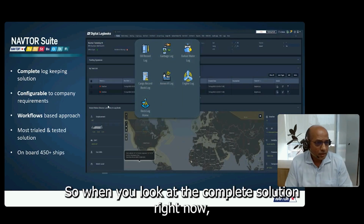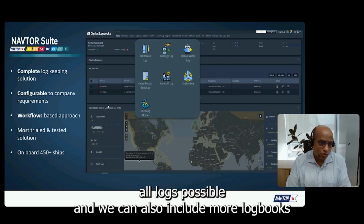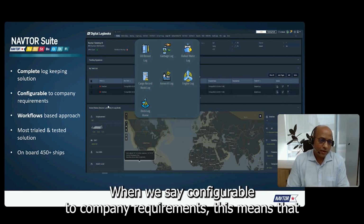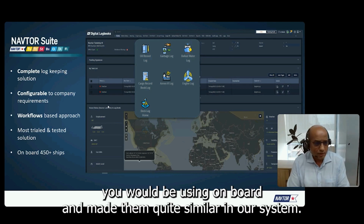So when you look at the complete solution right now, we have, of course, all logs possible, and we can also include more logbooks based on the ISM requirements or the flag requirements of the particular vessel that you're operating. When we say configurable to company requirements, this means that we have taken the operational logs that normally you would be using on board, and made them quite similar in our system.